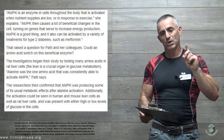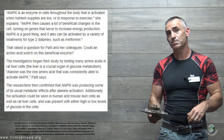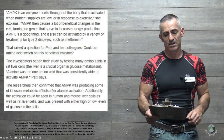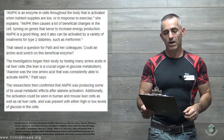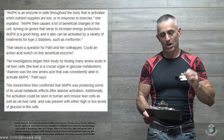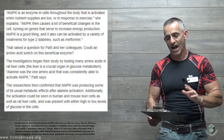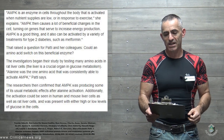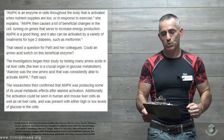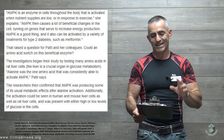So we're looking at an amino acid that kind of simulates the effect of metformin, hopefully in a healthier way. But to proceed, that raised the question, according to the researcher, Patti, and her colleagues, could an amino acid switch on this beneficial enzyme? The investigators began their study by testing many amino acids in rat liver cells. Alanine was the one amino acid that was consistently able to activate AMPK. The researchers then confirmed that AMPK was producing some of its usual metabolic effects after alanine activation. Additionally, the activation could be seen in human and mouse liver cells, as well as rat liver cells, and was present with either high or low levels of glucose in the cells.